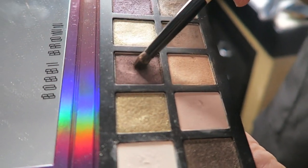So we're done with the brown that we showed you. It looks great. And now we're gonna add a new color, which is, let me show, this color. We're gonna be using this one now.